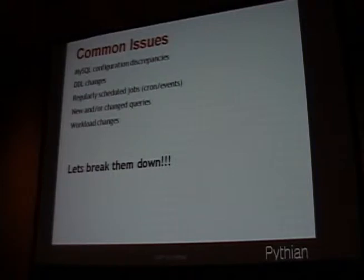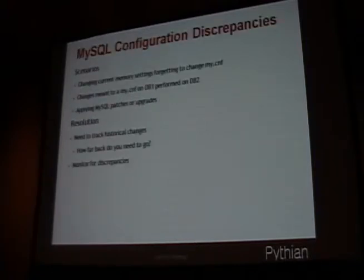And the common issues: configuration discrepancies, DDL changes that you're not particularly doing yourself, but somebody's doing it for you. Again, the regularly scheduled drop, as I specified before. People releasing new code and running away on the weekend. Now, none of us have experienced that before. A sudden workload change. Somebody released a piece of software, the users finally found it, and now they start using it. So let's break down the different types and see more details here.